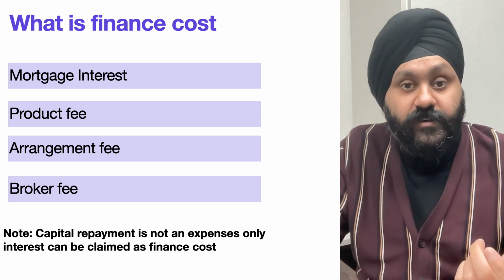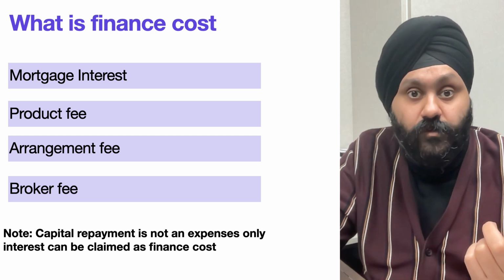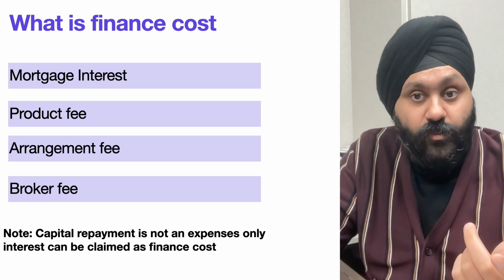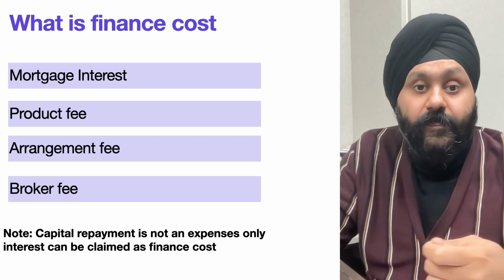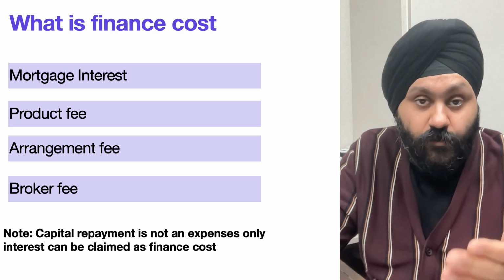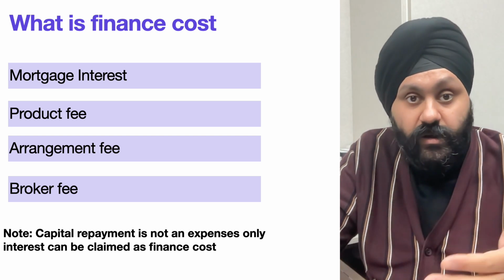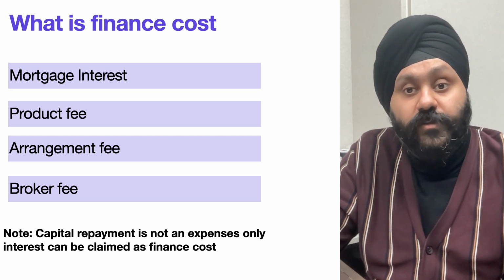And again, arrangement fee. Some banks charge an arrangement fee, a percentage fee. Again, it's another name for product fee. This is also an allowable expense. And if you have paid a broker a fee, that fee is also an allowable expense. So all these four components in combination are called finance cost, and you get a 20% relief on the finance cost.